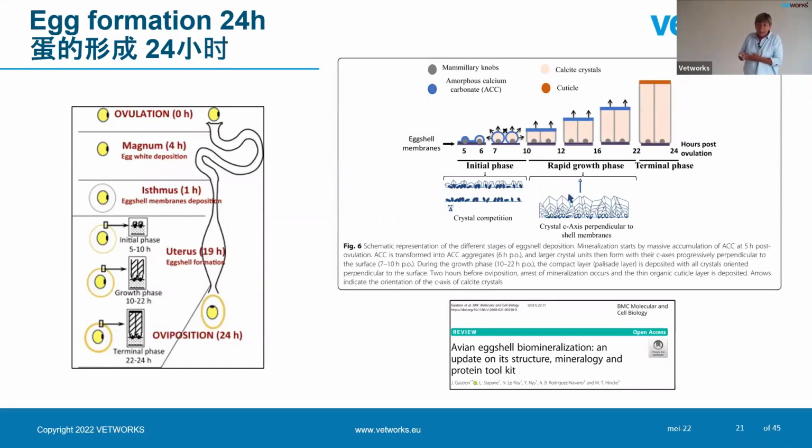In the initial phase of shell formation, you have on the shell membranes these mammillary knots, as we call them. On top of that, we get the formation with first amorphous calcium and then calcite crystals that will gradually, in time, form the egg, where the last part of your eggshell to be completed, formed in the last hour before egg deposition, is your cuticula. The way the calcite crystals are deposited on these mammillary knots will make changes in the way your eggshell is constructed.